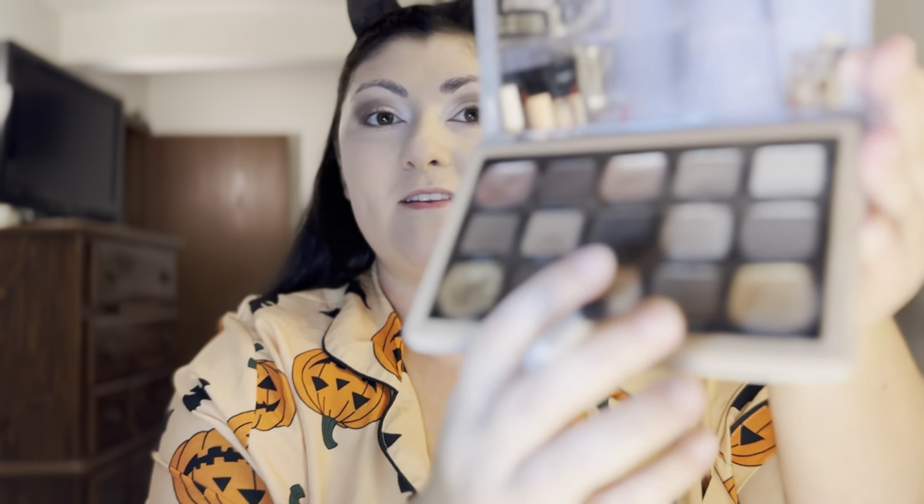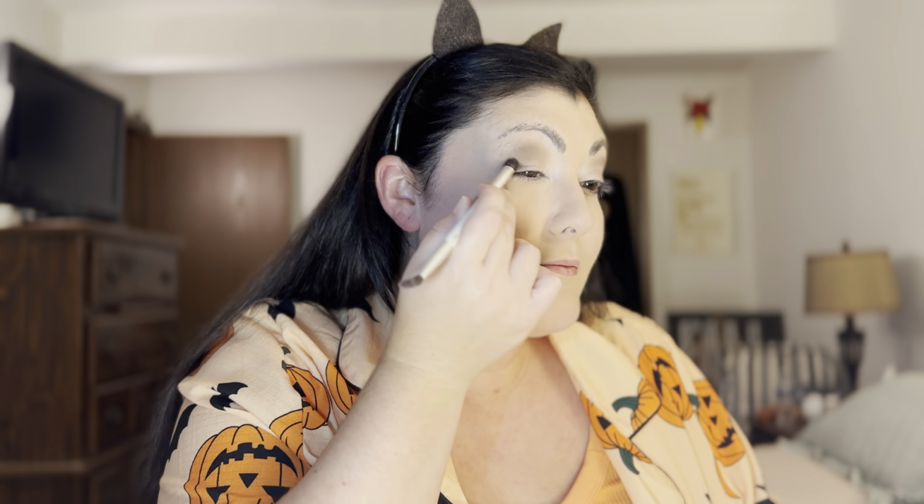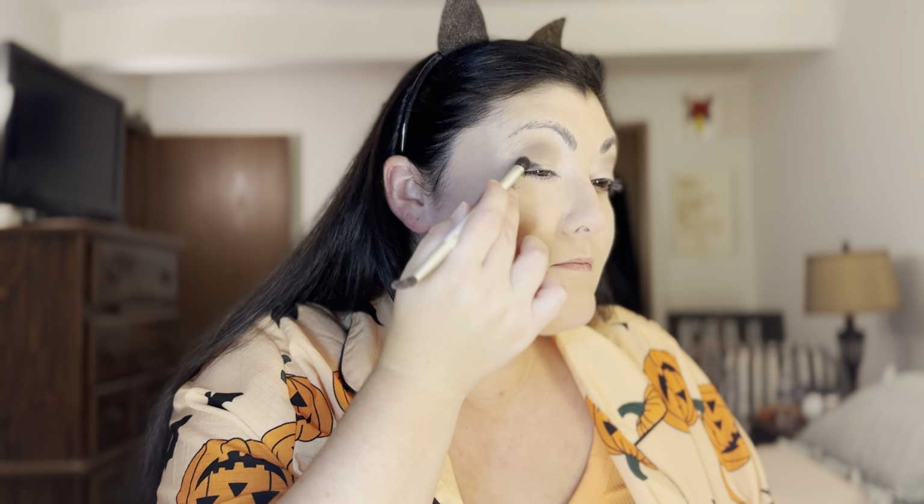Now I'm going to grab a smaller brush and I'm gonna go in with this one called Lash Line. I forget how funny she named the colors in this palette. This darkest one, sorry if it's not in focus here, this darkest shade that's practically black, kind of a dark gray, almost black. I'm just gonna define what we've done here.